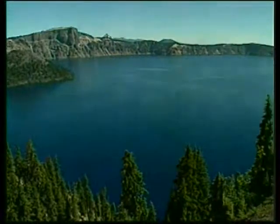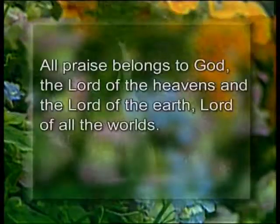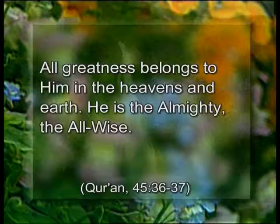God informs us of this fact in the Quran. All praise belongs to God, the Lord of the heavens and the Lord of the earth, Lord of all the worlds. All greatness belongs to Him in the heavens and earth. He is the Almighty, the All-Wise.